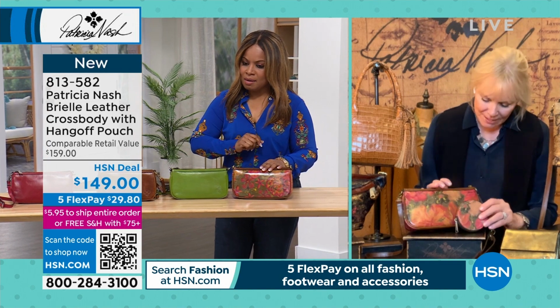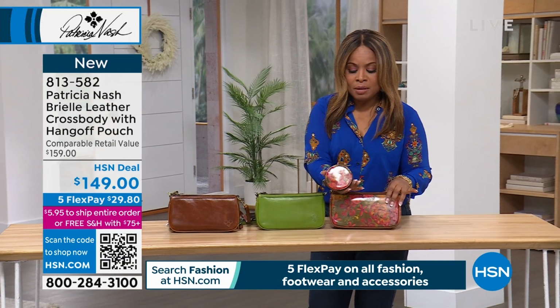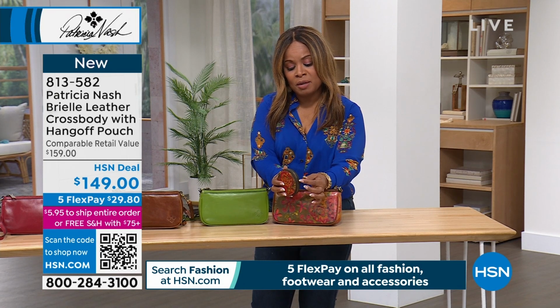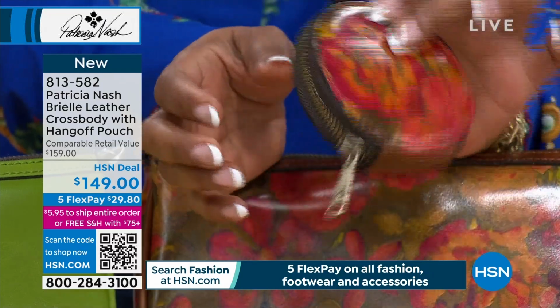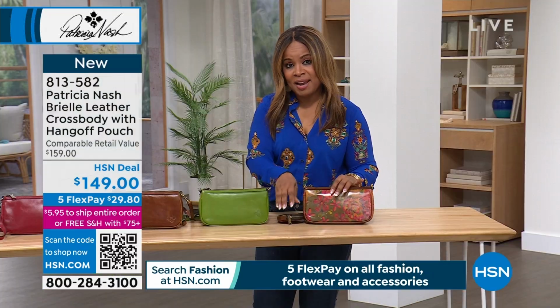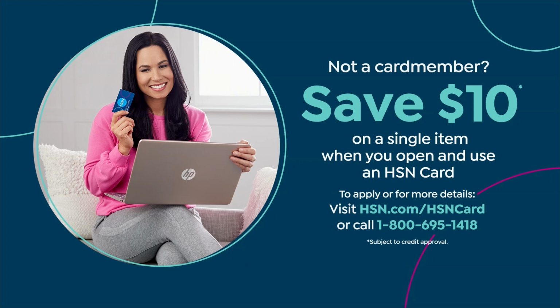Yes, it does. So enjoy, and you can certainly give the little pouch away, as that's a nice gift in itself, because it has a little lobster claw closure, so you can clip it on a little backpack, on the belt loop of your pants or your jeans, or on another handbag. So you get them both. Let us know. $29.80. We've got more. It's a 2-hour jam-packed show. We've got lots of different styles. We've got some larger handbags that we're going to be showcasing for you.